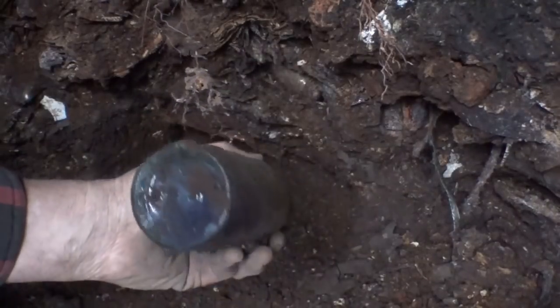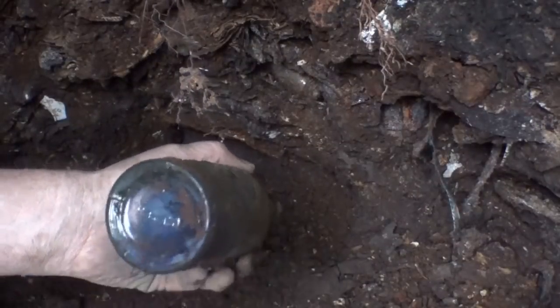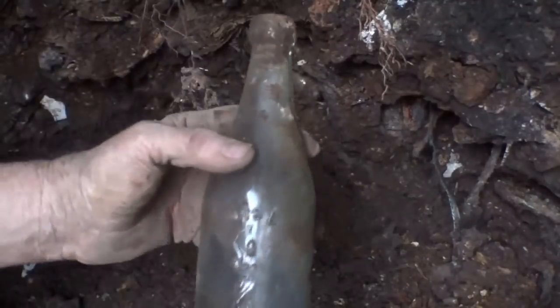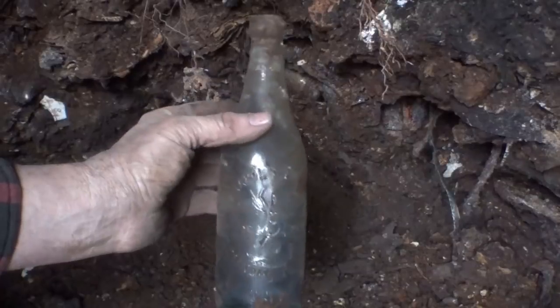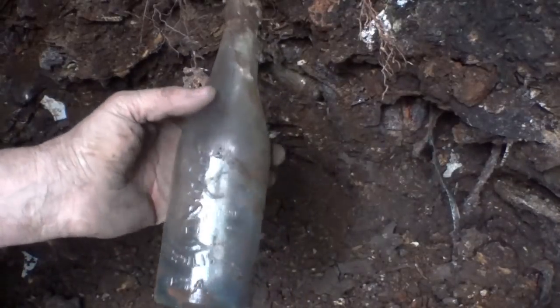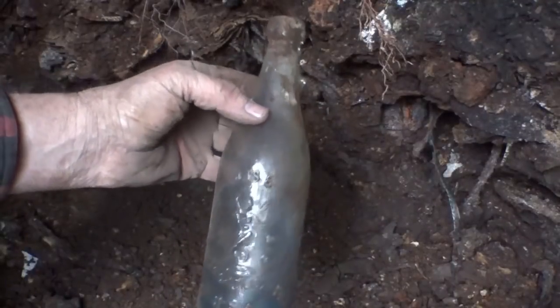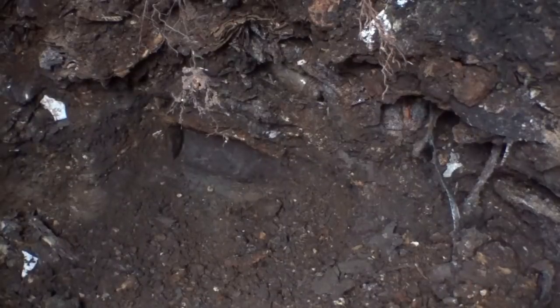And nice old blob top beer. And it's got RG Co on the bottom. Odd, maybe that stands for Root Glass Company out of Terre Haute. I'm not sure. But it makes sense, since it's a Terre Haute beer. That's a nice one from the 1890s, early 1900s, pre-prohibition era. So, all right, well, that's a good little find.